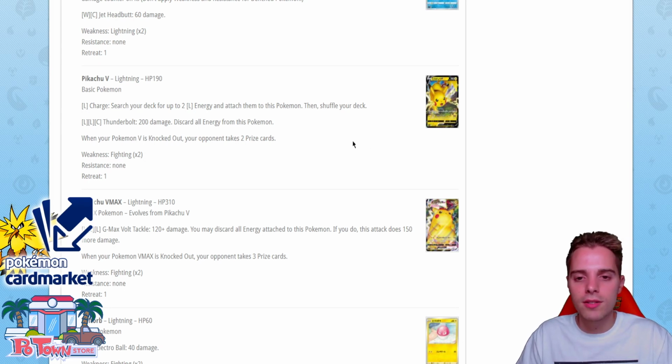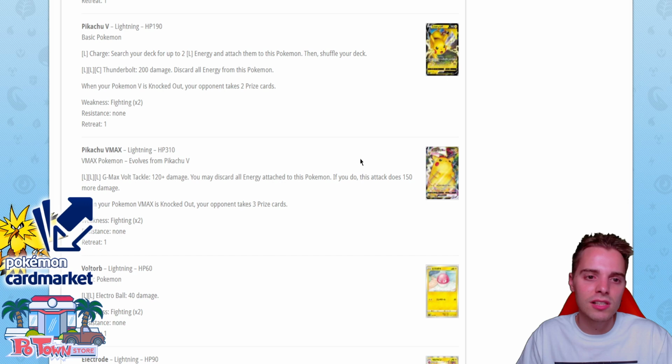So you would need 2 Galarian Zigzagoon Pinks in order to one-shot something like a Zacian. I don't like that. And also accelerating energies to this guy, you could use it going second, but at the point you're doing that, you already get knocked out.